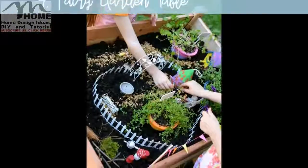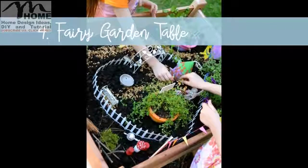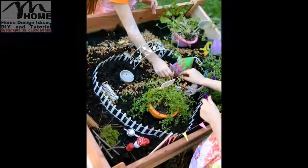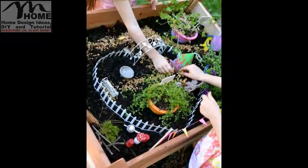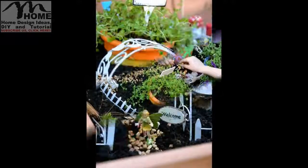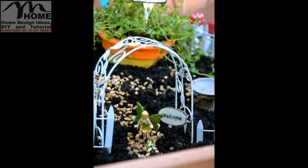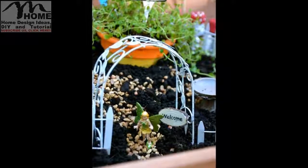4. Fairy garden table. This fairy garden table is a never-ending project for the kids this summer. I love that this space provides 1. Plenty of inspiration for imaginative playtime fun, 2. Learning opportunities about various plants, and 3. Fresh herbs for our summer recipes. Oh, and it is absolutely adorable.